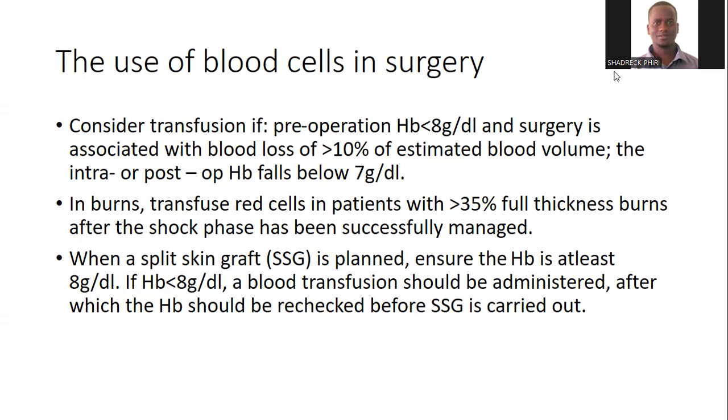So in both emergency and elective surgery, red cell products are given as part of resuscitation measures after appropriate volume expansion with crystalloids or colloids. In general surgery, consider transfusion if the preoperative hemoglobin level is less than 8 grams per deciliter, and surgery is associated with blood loss of less than 10% of estimated blood volume. Also if the intra or post-op hemorrhage causes hemoglobin to fall below 7 grams per deciliter.